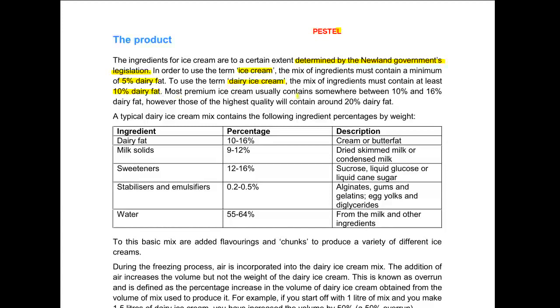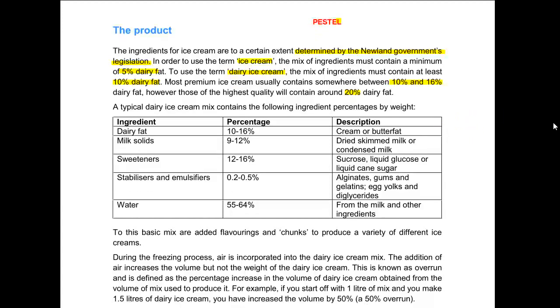Most premium ice cream usually contains somewhere between 10% and 16% dairy fat. However, those of the highest quality will contain around 20% dairy fat. So a typical dairy ice cream mix contains the following ingredient percentages by weight. So let's have a look here at what ice cream is usually made up of.